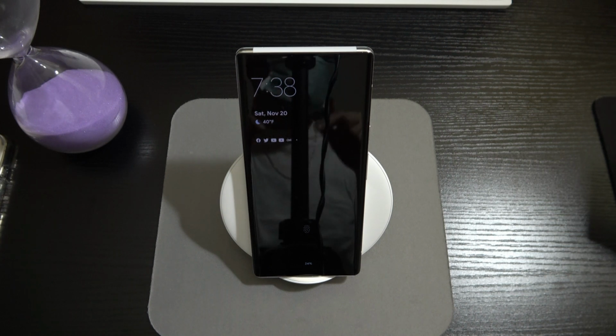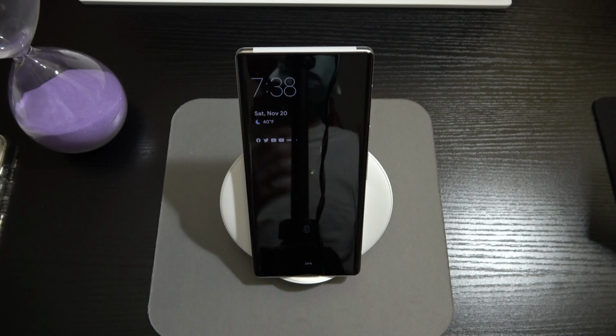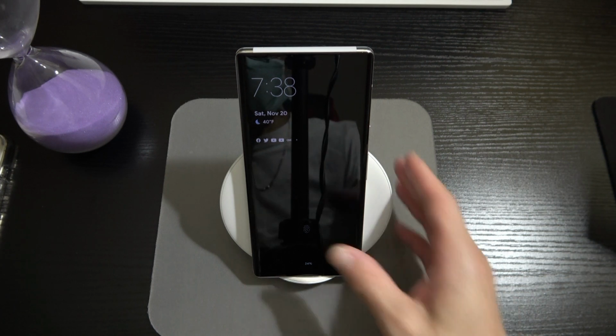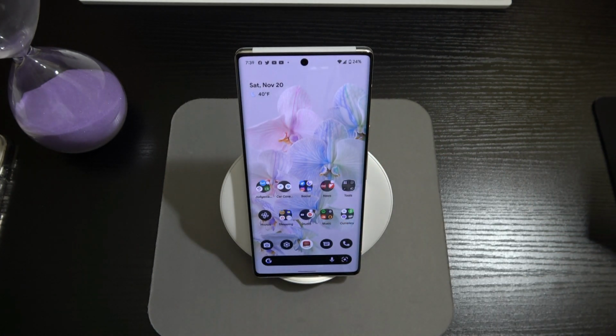So I have to put it on the charger to make sure that when I get up in the morning, it's at 100, and then I can pull it off the charger and go about my day and not have to worry about my battery life. You see what I'm saying? I mean, that's with always on display. But again, it is one of the most liked features that I like about this device.